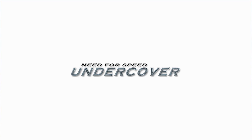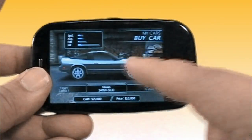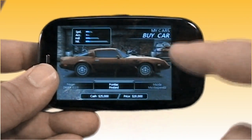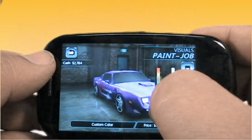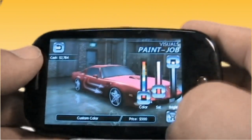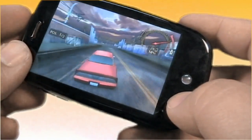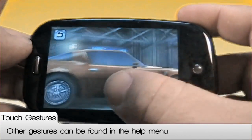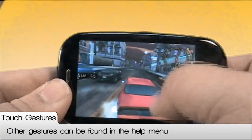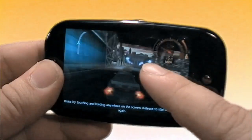As the player completes the in-game missions, they will earn cash points that can be used to purchase new vehicles and upgrades. For example, you can upgrade the car's overall performance, or cosmetically change its appearance. The game utilizes the accelerometer to steer your vehicle from left to right, and also uses touch gestures to help control the game's mechanics. One of the most common features is to boost your speed by swiping your finger from bottom to top, and slowing your car by just touching the screen.